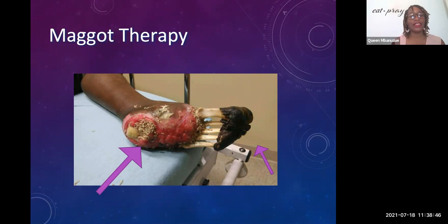Next slide. This is not my patient, but this is maggot therapy. Maggot therapy is used in an inpatient setting in the hospital. It's not just maggots outside on the street. There are medical grade maggots that we use to help with cleaning up the wounds in some cases. Next slide.